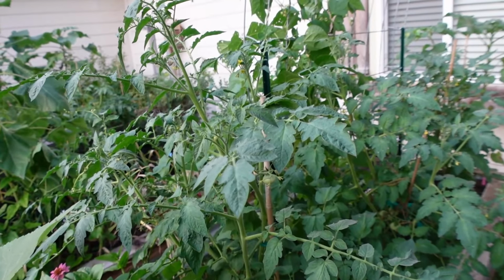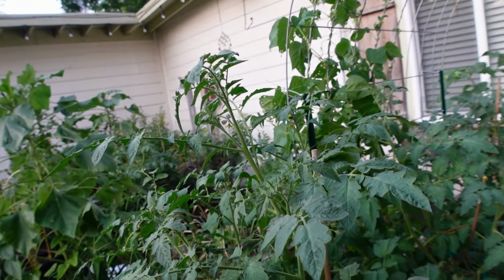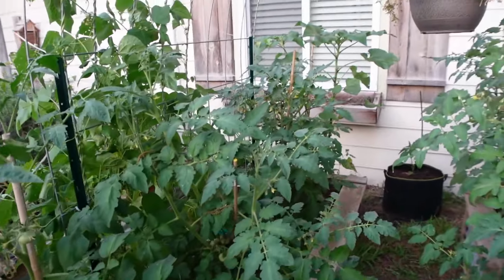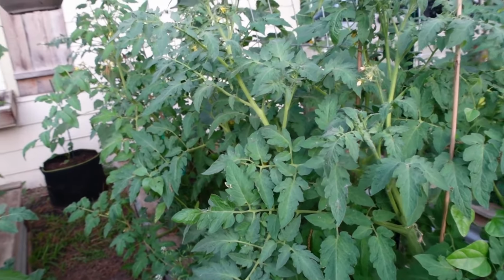beans, but one of the things, again, that we're having problems with are grasshoppers. And these grasshoppers are getting a hold of my Kentucky Wonder beans. So we'll see if we have a harvest from it. And again, you can see I need to get in when I do this cleanup video. I've got to clean up some of this stuff on the bottom and take some of these suckers out.